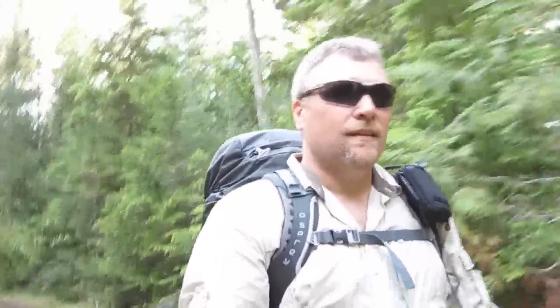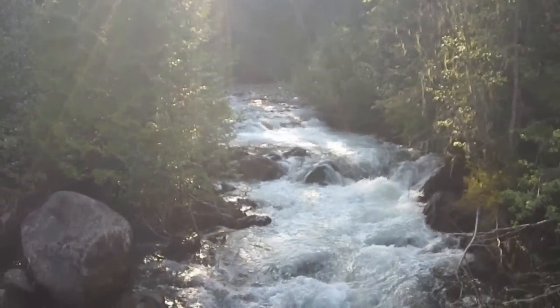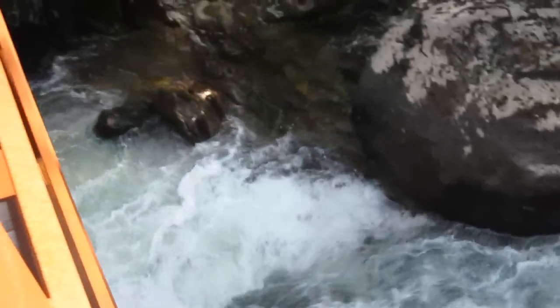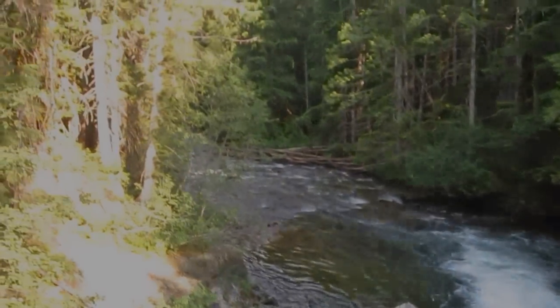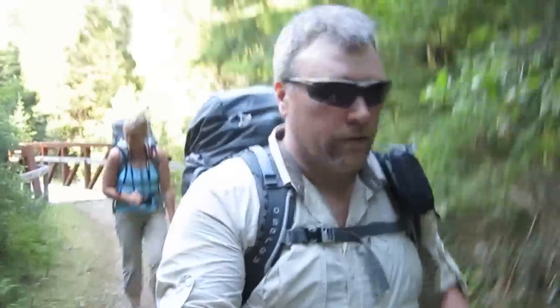So we're doing a hike. Coming up to the first water crossing. I'll give you guys a look at that. Everything looks nice and green. This really is a pretty hike.